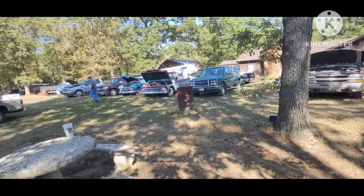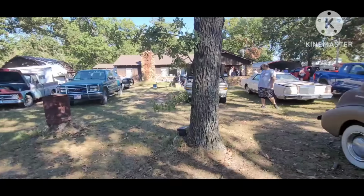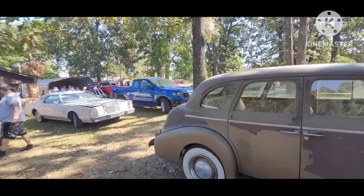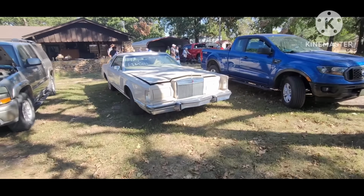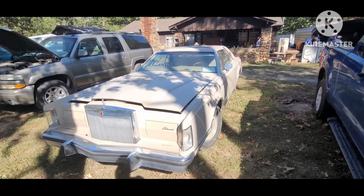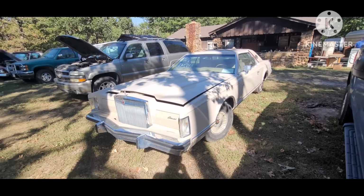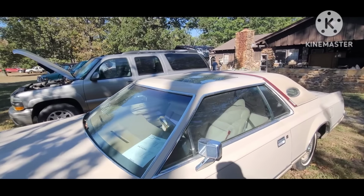It's kind of hard to tell what's the stuff selling and what's the spectator parking. But we're finding cars here and there for sale. '79 Lincoln. Hey, choice from me to Cody right here. That was a factory sunroof. Got the marble top on it. Pretty hard to find.